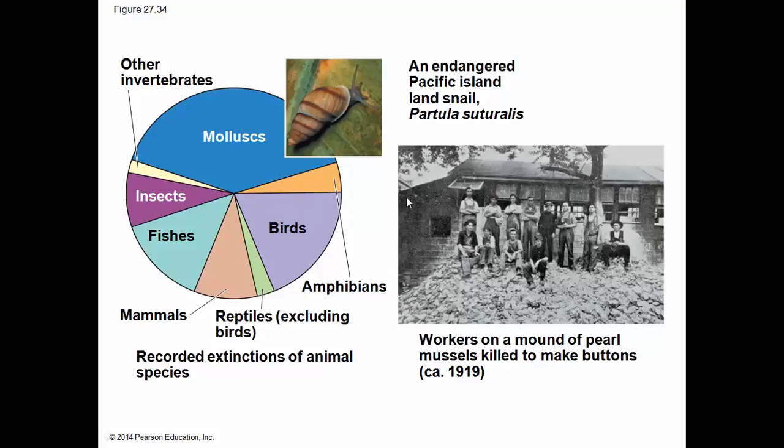Here are workers standing on a mound of pearl mussels. These pearl mussels occur in the central part of the United States, in the Muskingum, Mississippi, and Ohio rivers. Those were the habitat of these pearl mussels, and they were harvested extensively, to the point of extinction. Here are different animals affected by recorded extinctions: amphibians, birds, reptiles, mammals, fishes. These are all animals that are being forced under extinction. These are the mollusks, which represent the largest group of organisms affected.